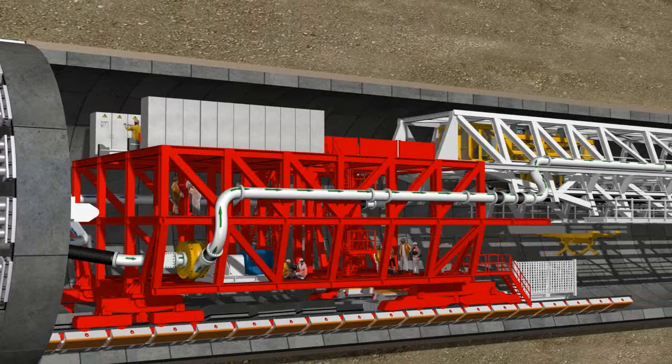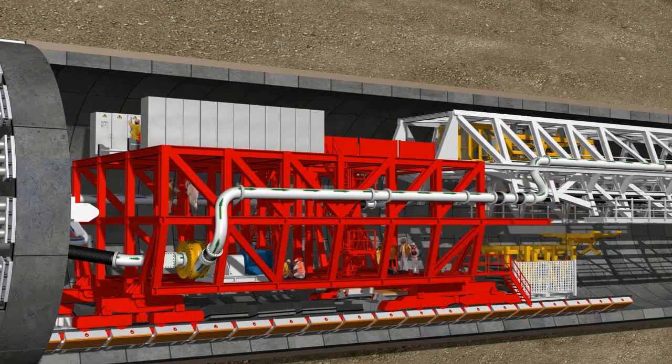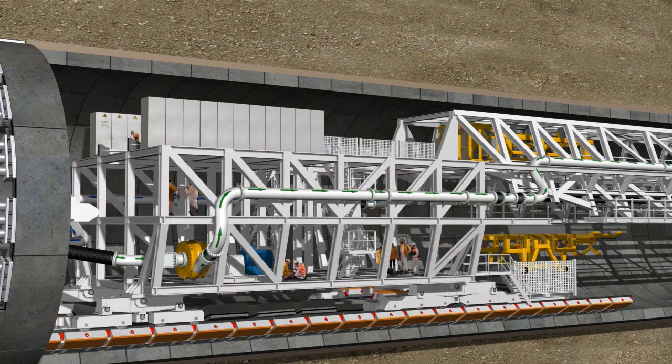The first gantry is located behind the erector. Due to the machine's large diameter, the backup system has 3 levels, so that it can accommodate the slurry pump, control cabinets, bentonite supply system, and hydraulic pumps. The segment feeder is mounted on the first gantry to transport the segments to the erector.